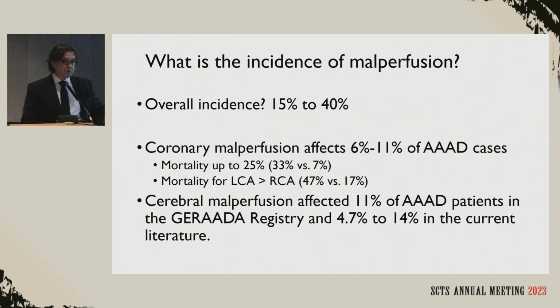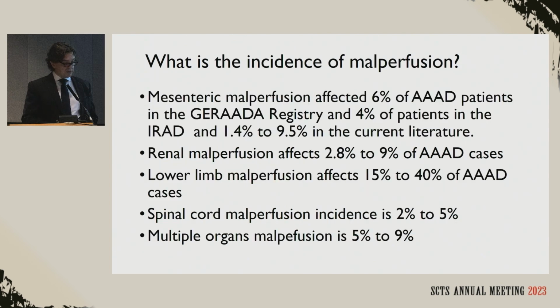What is the incidence of malperfusion? We've heard from Dr. Bavaria and Professor Jenny beforehand. It ranges between 15 to 40% in patients with type A acute aortic dissection. And I was trying to dissect a little bit more of the literature. When it comes to coronary malperfusion, it affects 6 to 11% of the cases, with the mortality being really high. And the mortality, obviously, if it's for the left coronary artery, is much more significant than on the right. Cerebral malperfusion affected about 11% of the patients in the German registry, as we have heard from Professor Jenny just before, and 4.7 to 14% in the rest of the literature.